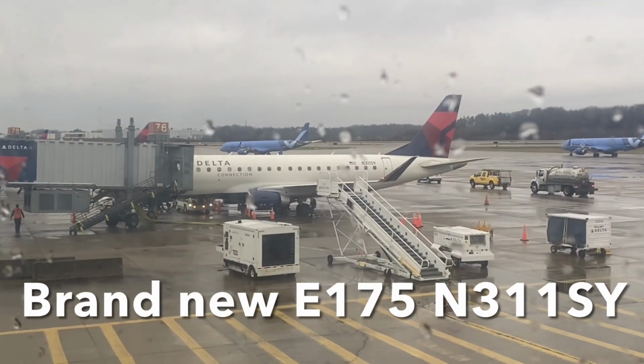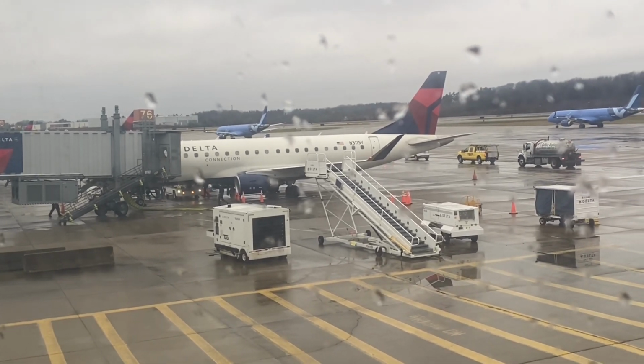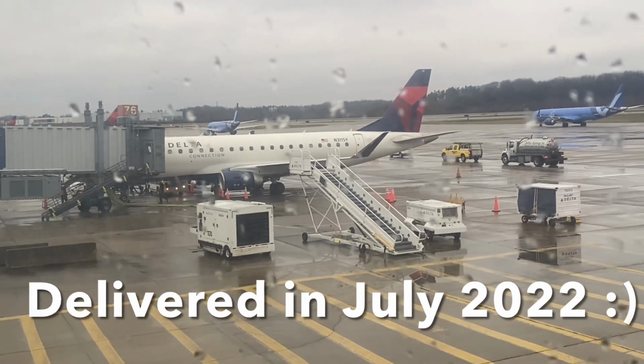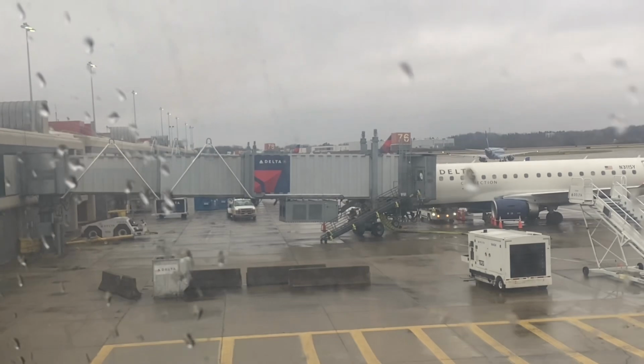Alright guys, there is our aircraft right there, the Delta Connection E-175, registered N311SY. This aircraft will take me back to New York JFK Airport. I'm boarding at gate D76, which is right over there, and let's head to it. We'll be boarding in 20 minutes.